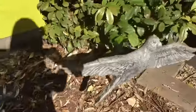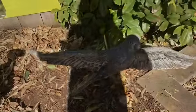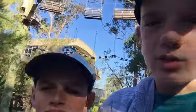Bird! An owl is on my bike. So cool. We're almost at the end of our zoo adventure. So let's go see some more kangaroos.